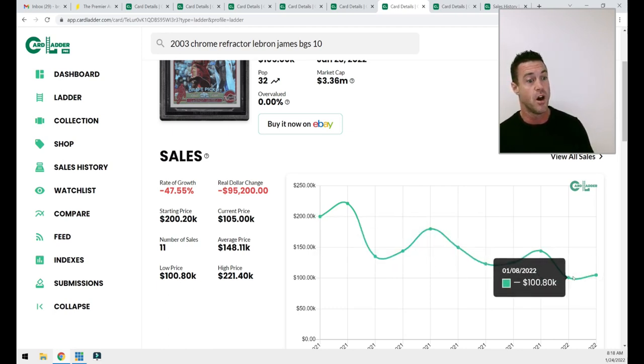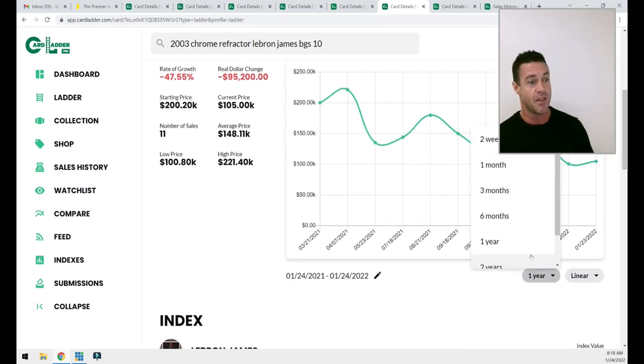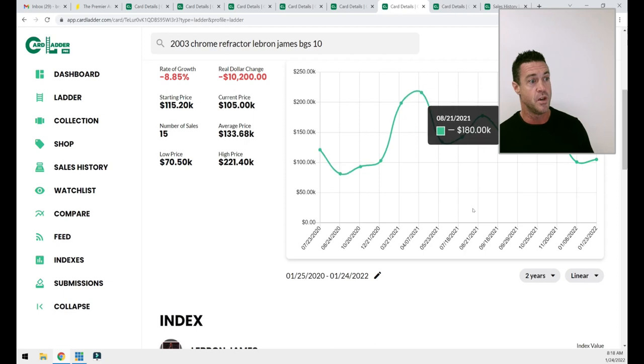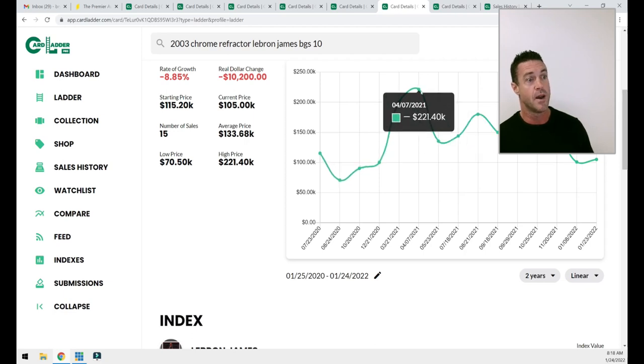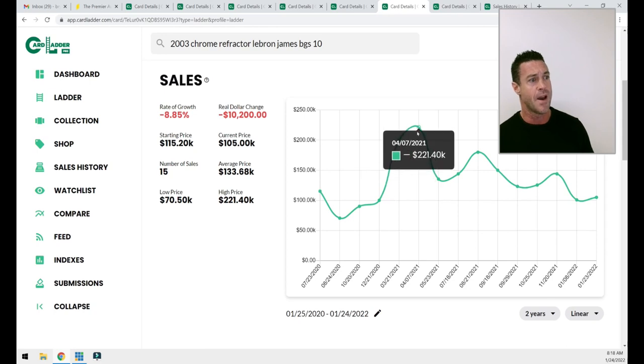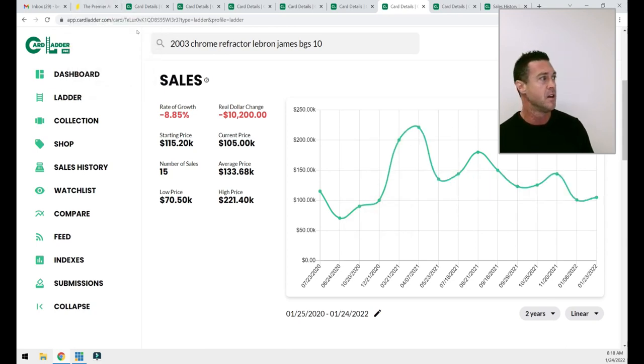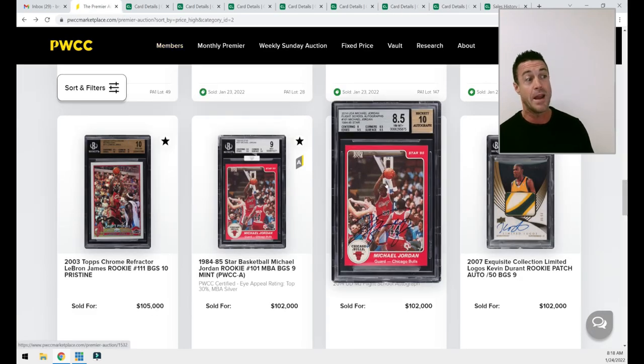The last 2 have sold for 100,000. But this card's hit significantly higher. I think if we go back to 2 years, you're going to see this card got all the way up to 221. That's a big card, y'all. So you ask yourself, that card hit 221. Now it's at 100,000. I mean, I think LeBron's a great buy right now.